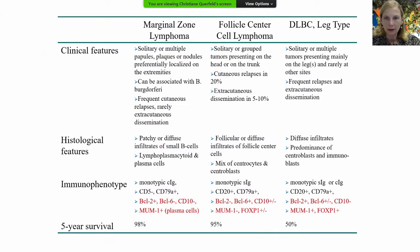So this is just a comparison here, and as I have mentioned, certain body sites are more involved than others by the specific types of lymphomas. Marginal zone is usually the extremities, younger patient. Follicular lymphoma is usually on the head and trunk, older patients. Diffuse large B-cell lymphoma leg type is usually on the legs, can also rarely involve other body sites, and is seen in older patients and predominantly seen in female patients. Here are some markers that help distinguish one from the other, which is important, and most hematopathologists or pathologists will use those markers to identify the specific type of the lymphoma.